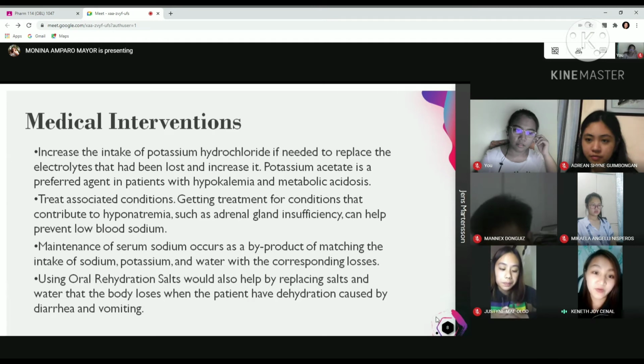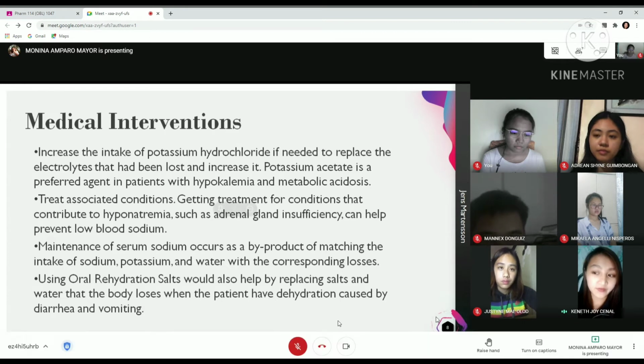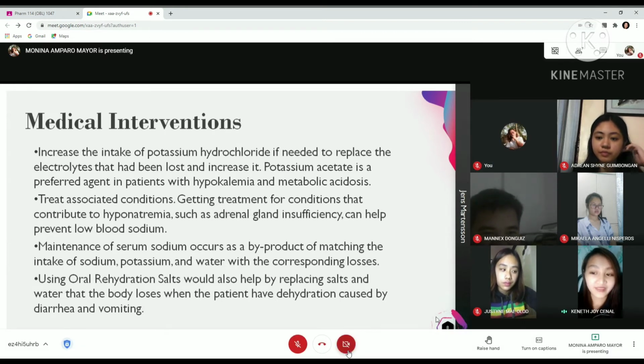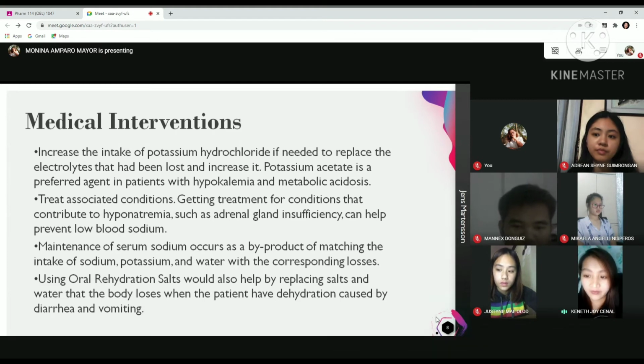Potassium acetate is the preferred agent in patients with hypokalemia and metabolic acidosis. Potassium acetate can be used through injection. This is to prevent and correct hypokalemia in patients with restricted oral intake. It is also used as an additive for preparing specific intravenous fluid formulas when the needs of the patient cannot be met by standard electrolyte or nutrient solutions.